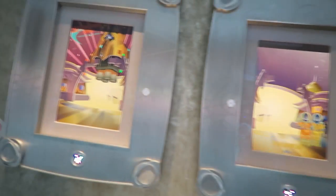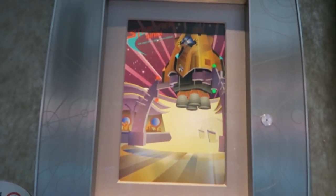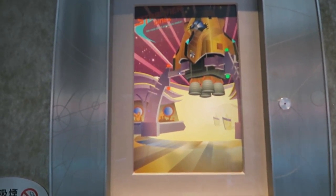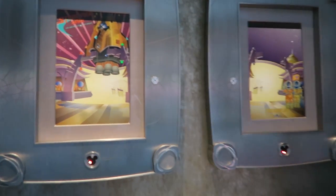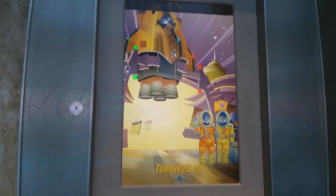All right guys, we got a two-for-one deal in one location. This is the Starliner Diner in Tomorrowland. And let's go with this one first. Oh, they're both going? What's happening? Okay, that was really cute.